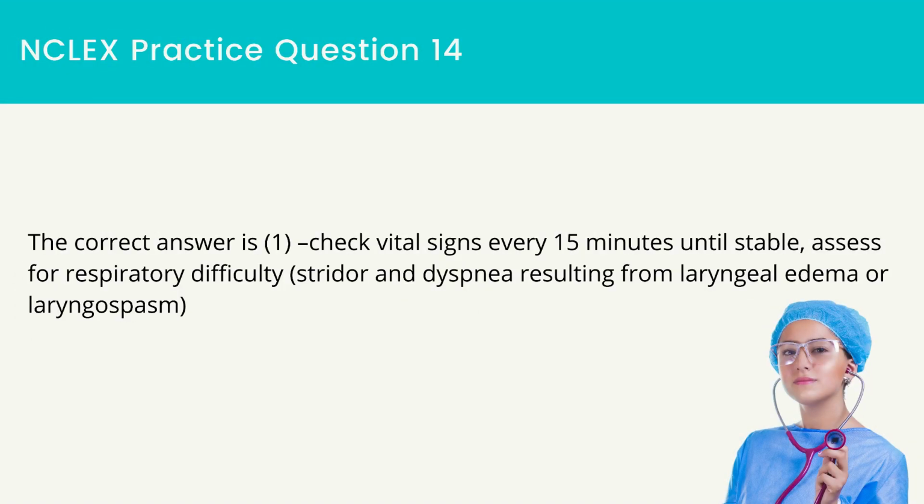The correct answer is 1. Check vital signs every 15 minutes until stable. Assess for respiratory difficulty, stridor and dyspnea resulting from laryngeal edema or laryngospasm.